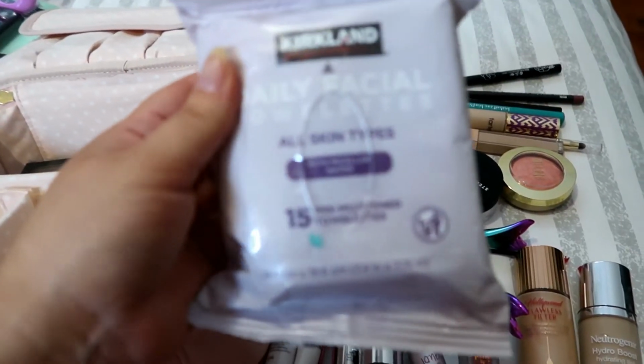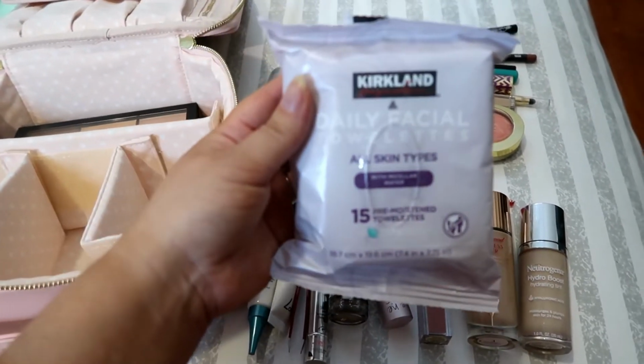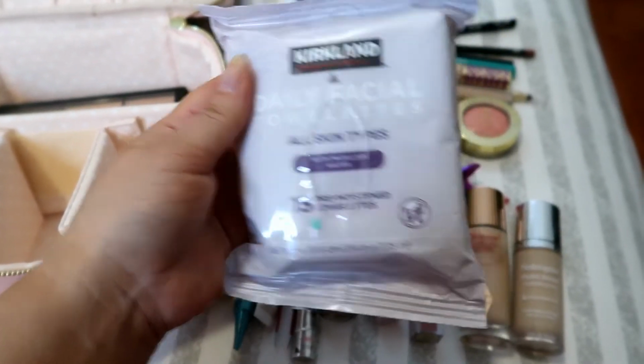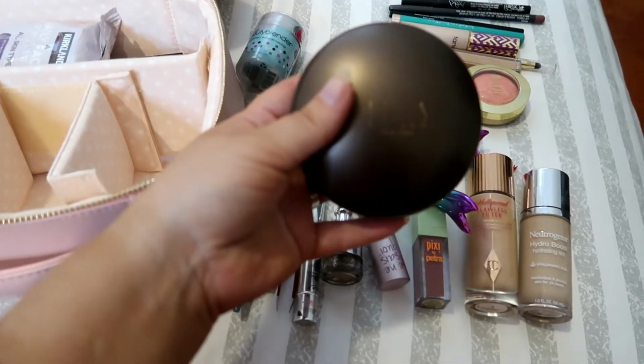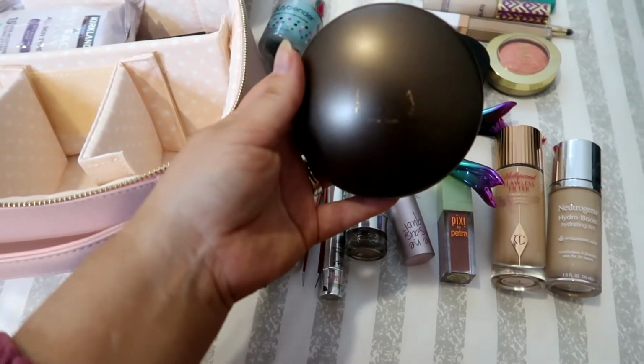I'm bringing some of my Kirkland facial wipes because these are so good for taking makeup off. I'm bringing my Laura Geller Bake and Body Tahitian Glow because this stuff is magic.